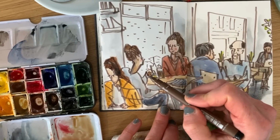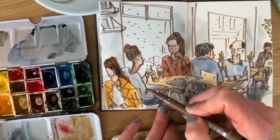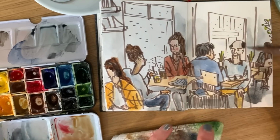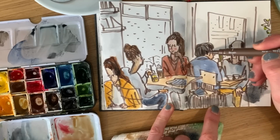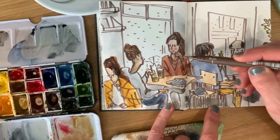I'm adding just a few more lines because I don't want the color to overrule the line, but I'm not going to add too much because I don't think it will help the drawing immensely.